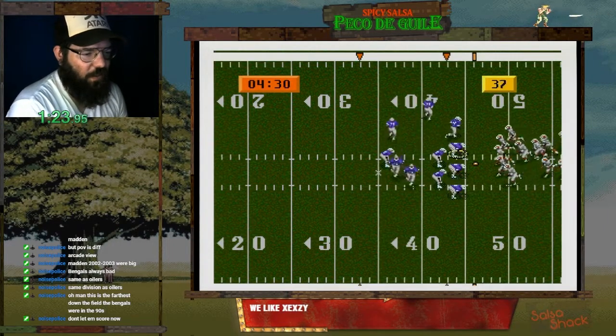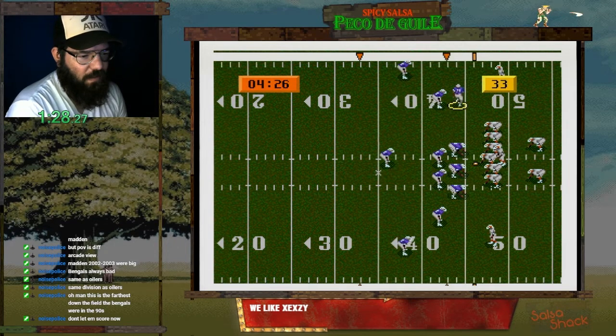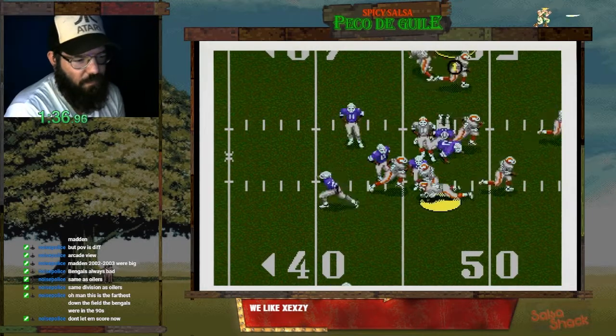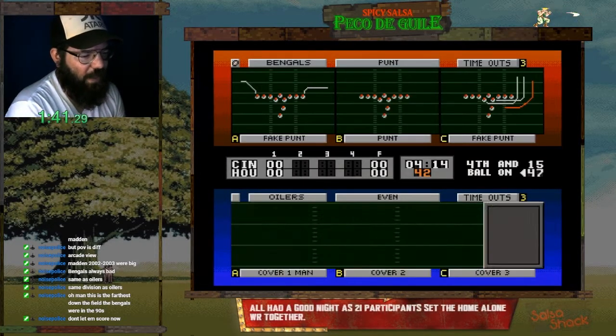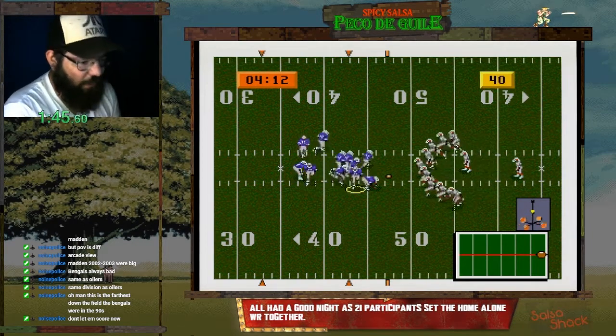Because I switched characters to the defensive end. Oh man, the guys have so much momentum. They're slow. The controls are so sloshy. Gets the block. Gets the block. Look out! Tackled immediately. 4th down and 15 for the Bengals. I got a feeling that since I haven't played this game in probably 15 years, at least 15 years.